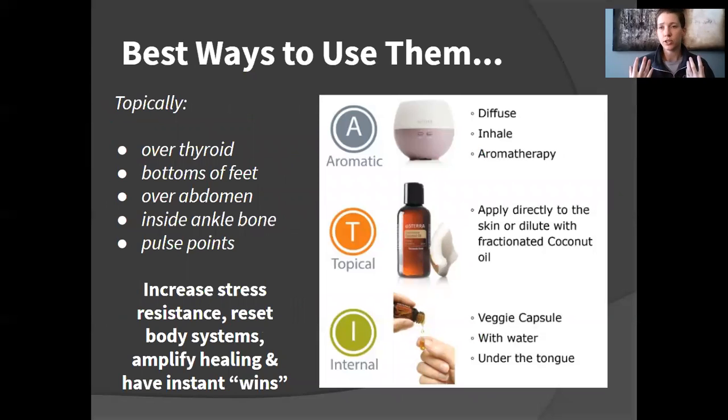So some best ways to use them: you are probably familiar with the 3 ways to use oils: aromatically, topically, and internally. Aromatically is going to be the fastest way to change your mood, to influence the limbic system, influence your emotions, that stress response.